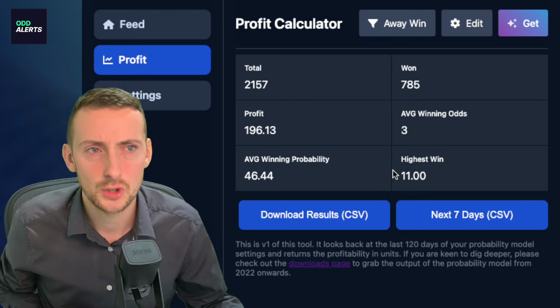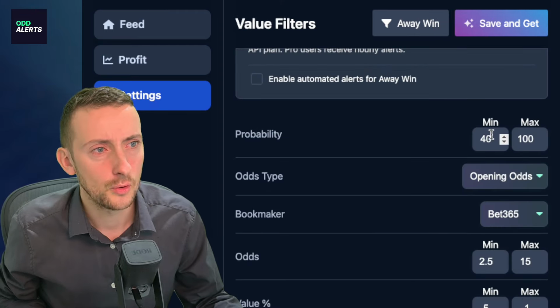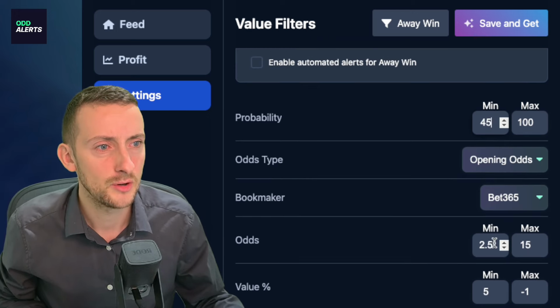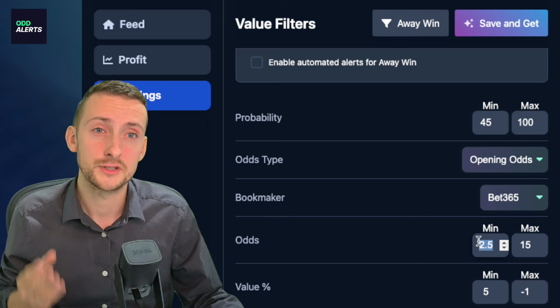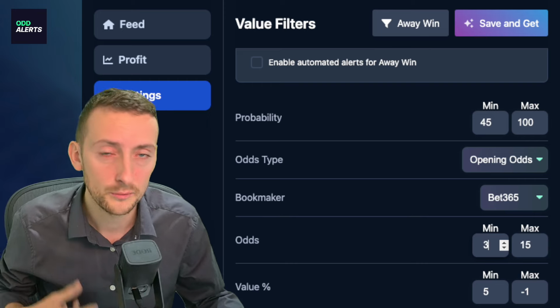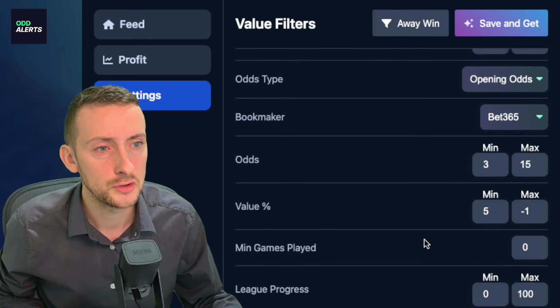Let's try and get that total number of games down. So what can we change here? Well, we're looking at 40%. Let's put this to 45%, shall we? Minimum odds 2.5. Well, we saw our average winning odds were 3. Let's go with that. And again, you could put 3.1, 3.2. Just try and find that sweet spot for you. And then the value we will keep the same.